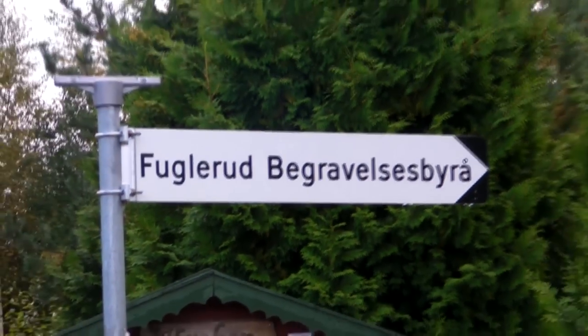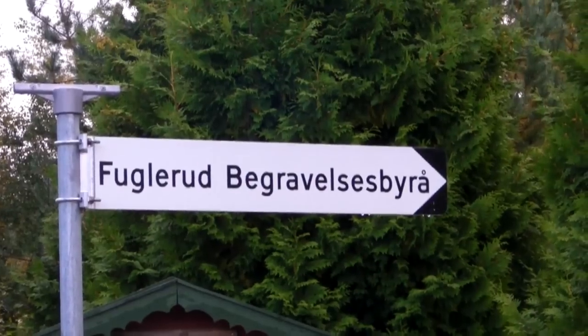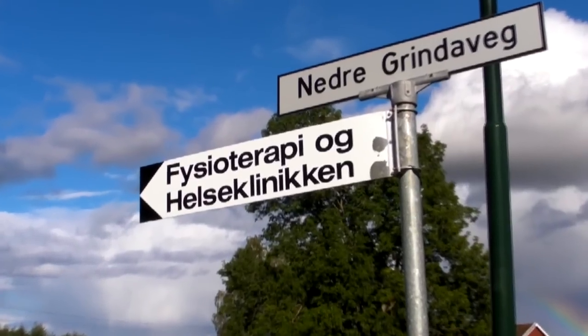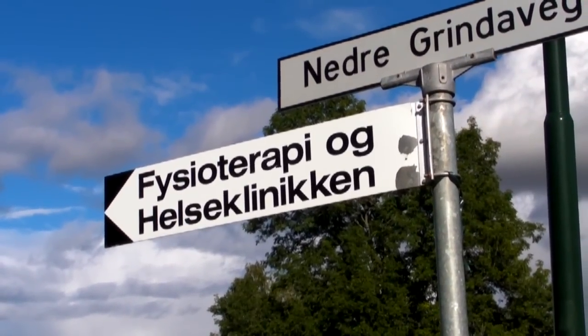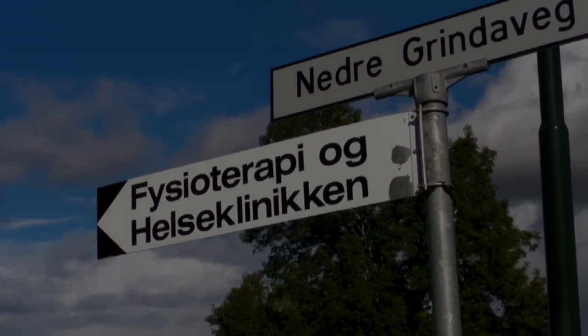Now here's a street sign, and I'll get you to have a go at saying how it should be said. I would say Fuglerud Begravelsesbyra, but that's not how it is, is it? Here's how it should be said, you say it. Fuglerud Begravelsesbyra. Oh, very good. Some of the pronunciation is pretty similar. Physiotherapy and health clinic.